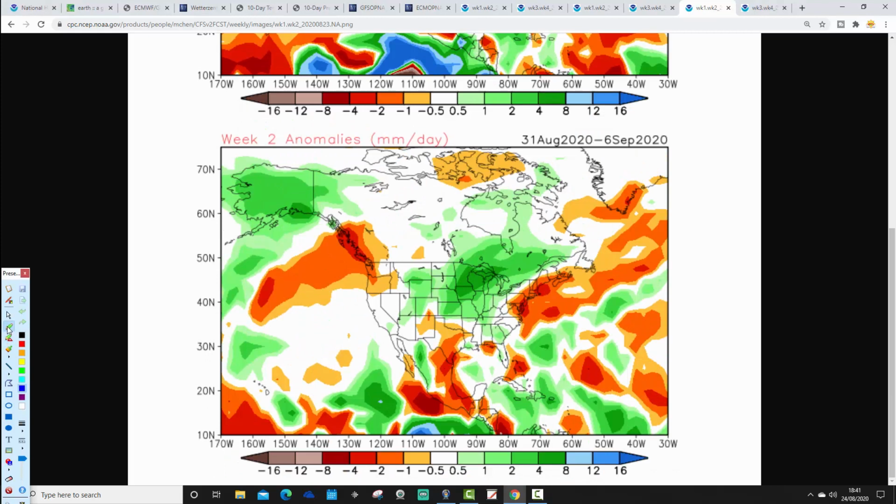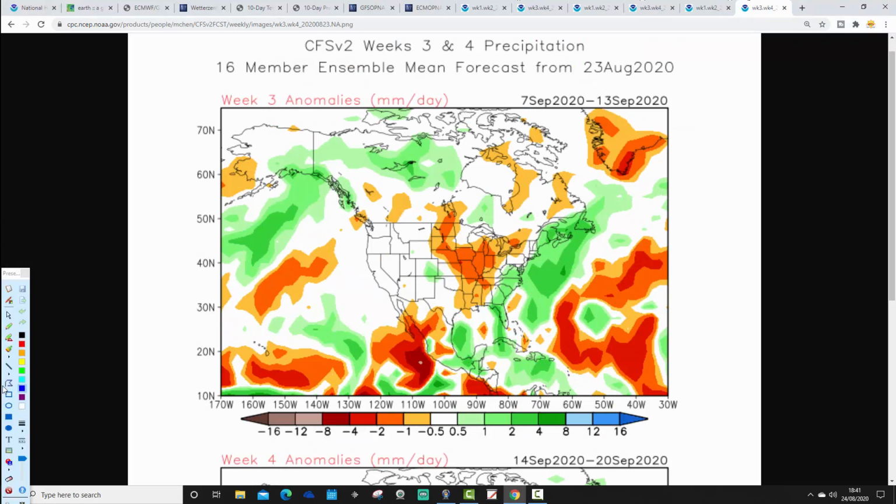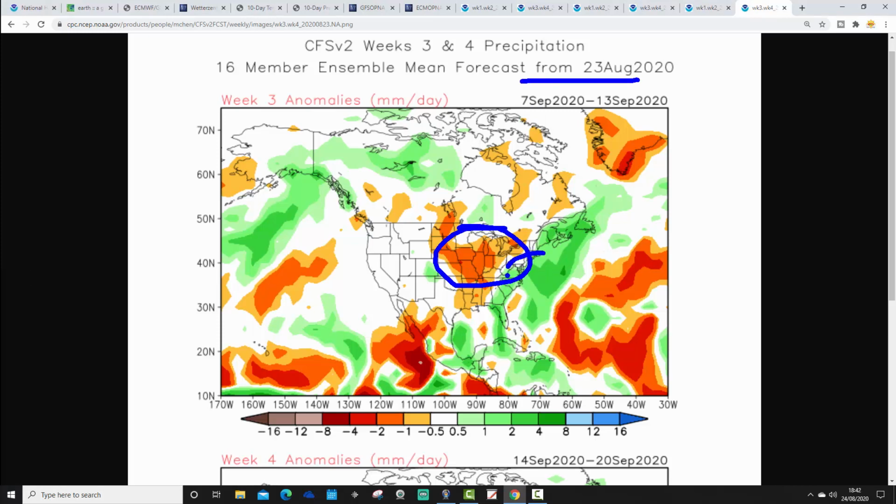Week 2 is going to be the 31st of August to 6th of September. Again, it goes largely cooler than average in this week. Still a little bit hotter than average in the south and over to the east. It goes wetter than average, I should say, through many of those northern and midwestern states. Week 3 precipitation is the 7th to the 13th of September. Drier than average in the Midwest, but a little bit wetter than average on the east side, near normal out in the west.